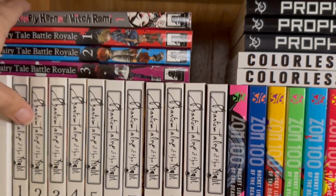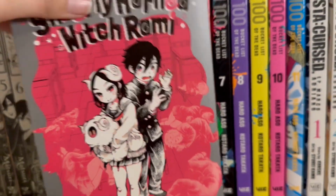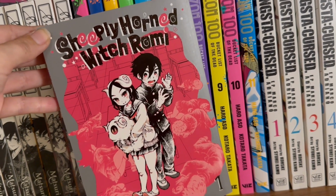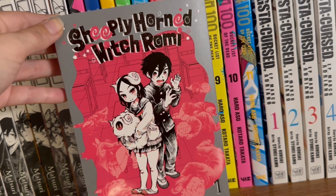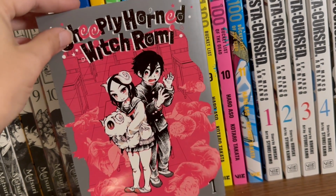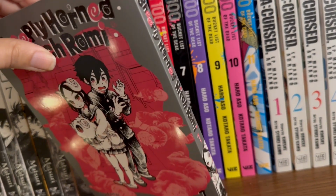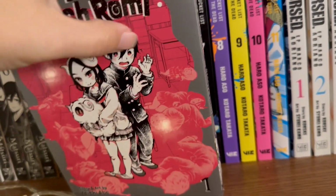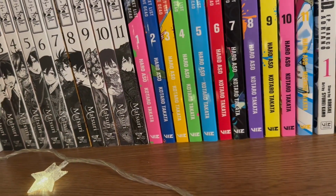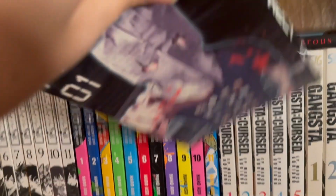And then Sleepy Horned Witch Romi's 2nd volume is finally coming, and I'm super excited because this was a really weird, interestingly, darkly atmospheric read, and I'm very curious to see how it will continue, or even if the 2nd volume is the final volume. Again, sometimes I don't pay attention to these things. Oh, jeez.